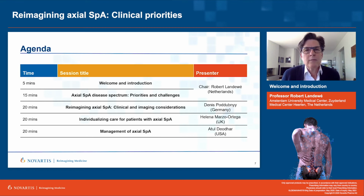And then Helena will move to individualizing patient care, because all the information that we usually obtain is from group comparisons and group results. But in the end, we have to translate those group results into individual patients. And Helena will tell you how to do that. Finally, Dr. Deodhar will speak about the management of axial spondyloarthritis in a somewhat broader context.